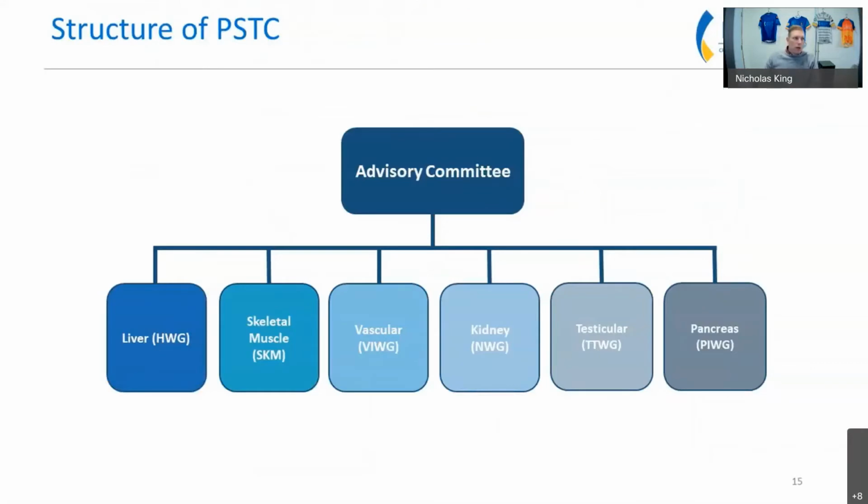And so we are organized with an advisory committee that's comprised of a representative from each of our member companies, as well as the c-path staff, executive director, and a liaison from the FDA. And then as well, the co-chairs to each working group, and our working groups are organized around the specific tissue or organ injury. And that is where the research is conducted. So the advisory committee provides the strategic direction, and the working groups execute on that strategy.